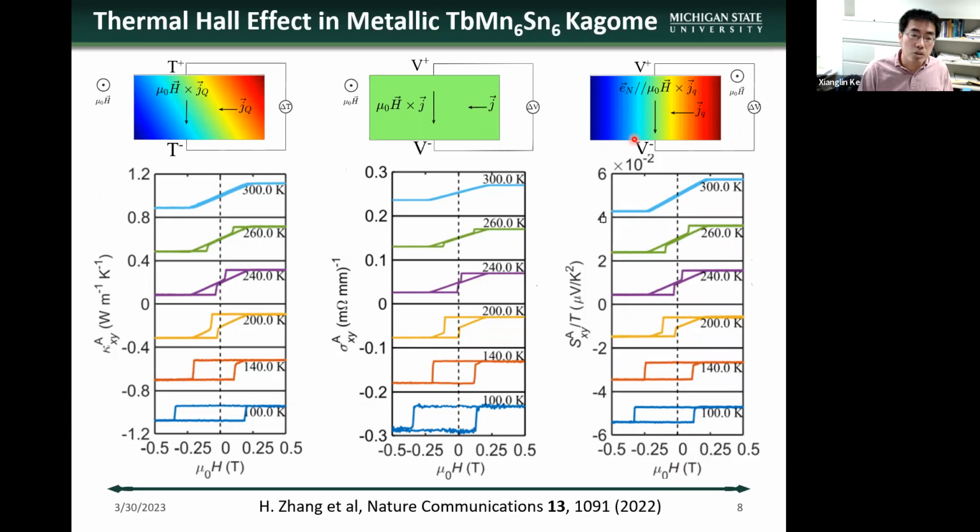For instance, here I'm showing you an example that we just studied last year. We have been doing a lot of transverse transport measurements on a metallic Kagome system, the so-called TbMn6Sn6, which is again another interesting system that has been studied in the past 2 to 3 years. For this system, we have observed a very large thermal Hall effect, as you can see from the left figure here. And from the right figure, we can see that in this system, we also found a very large anomalous electric Hall effect as well as the Nernst effect. So from all these three transverse transport measurements, we can conclude that the system shows topological electronic properties.